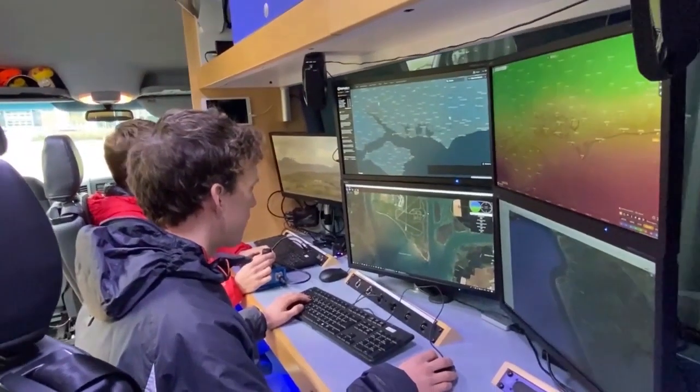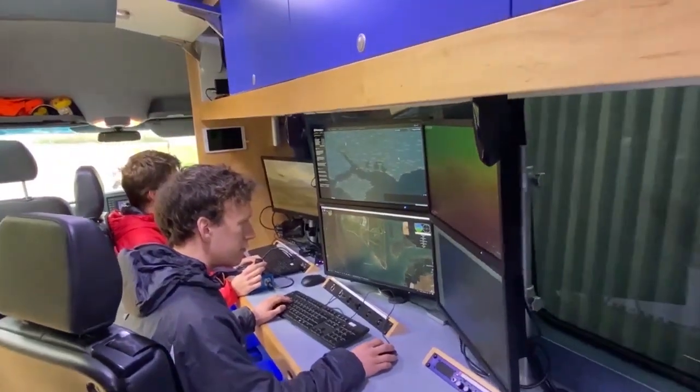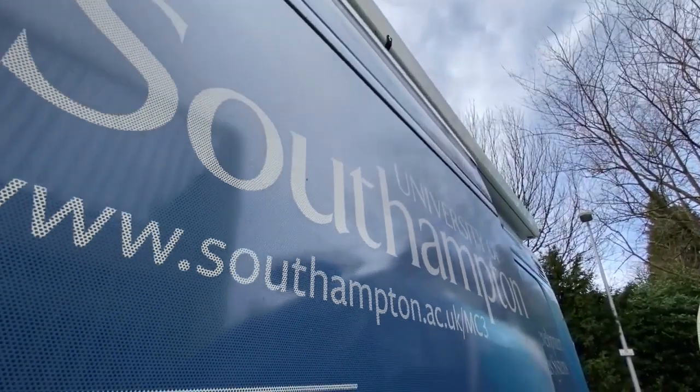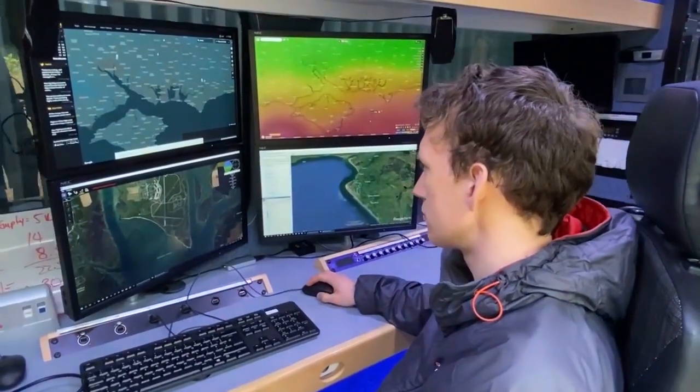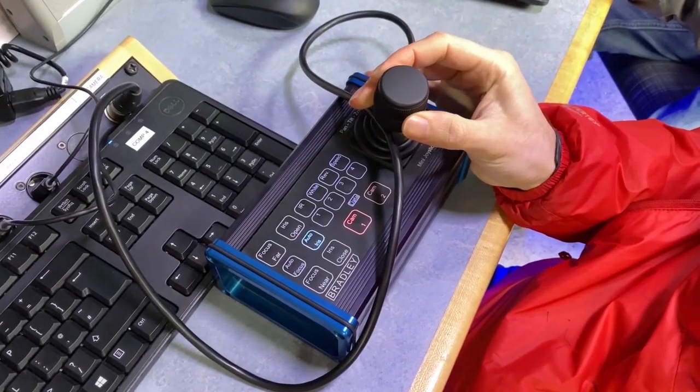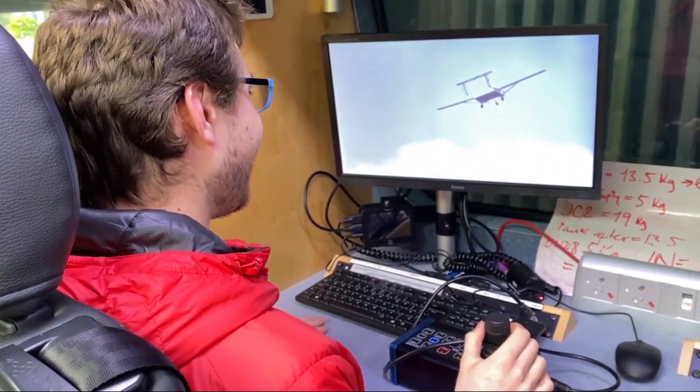There's not many in the world that can get it flying first hand, without any scale prototypes. It has been such a fantastic achievement because of all the history that the University of Southampton has with unmanned aircraft, and not only that, but all this equipment that we have available, the lab spaces, the manufacturing capabilities that the university has, and all this kit that you see around this van, as well as relationships that we have built with local airspace companies. It's been an incredibly exciting project.